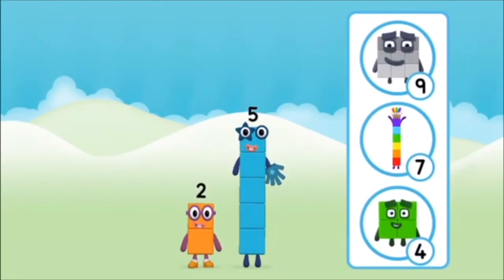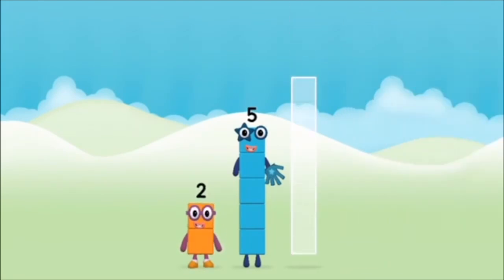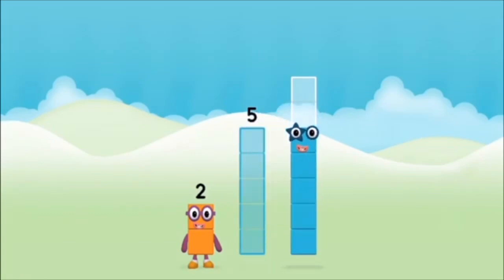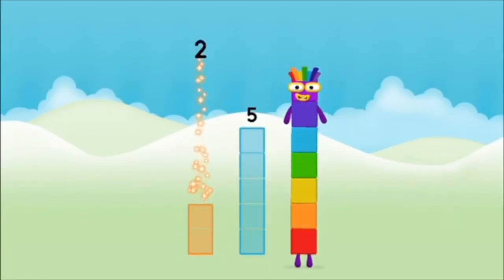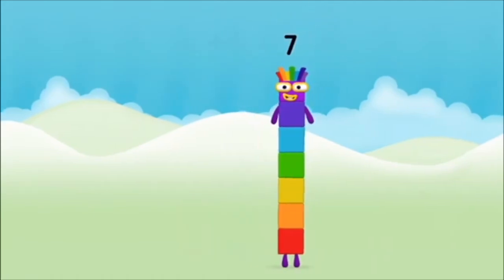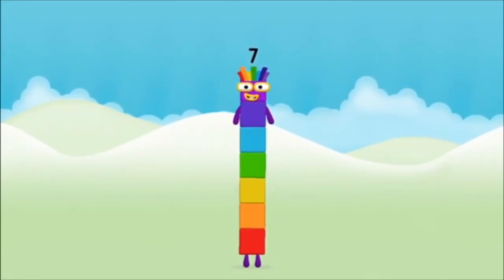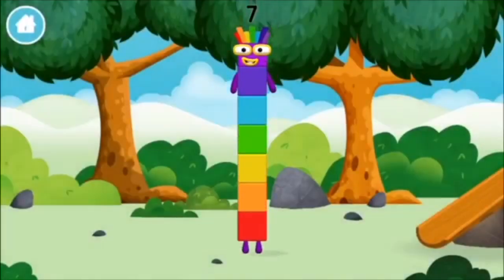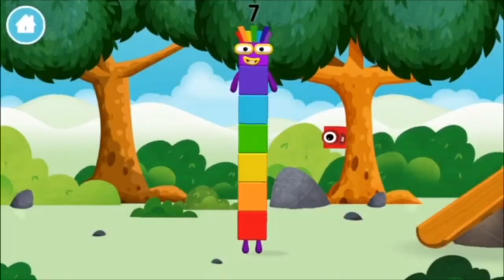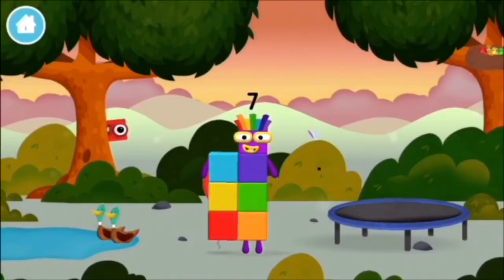What number block will you make when you add these two number blocks together? That's right. Now add the number blocks together. Five. Two. Two plus five equals seven! Amazing! You made number block seven! You made a new number block. You made a new number block.